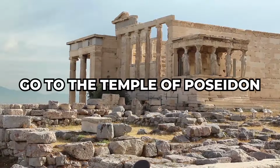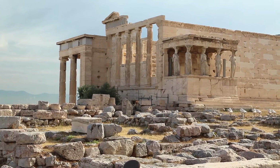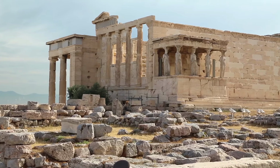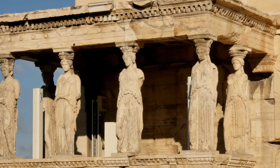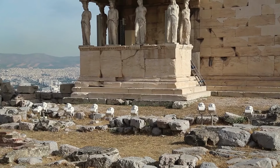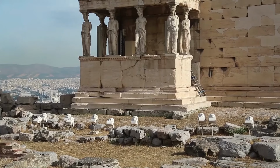3. Go to the Temple of Poseidon. The Temple of Poseidon is an epic stop for anyone who's into Greek myths. Tucked away at Sounion, it's dedicated to none other than Poseidon himself, the god of the oceans. This marble marvel sits atop Cape Sounion, standing tall at about 60 meters above sea level. Back in the day, ancient Athenians built it to pay their respects to Poseidon and ask for safe journeys at sea. Now, all that's left are these majestic columns that look absolutely stunning, especially against a Greek sunset.